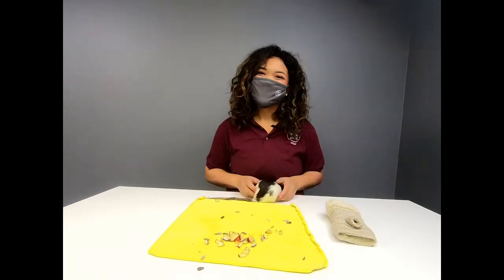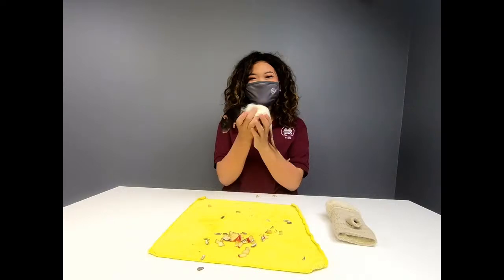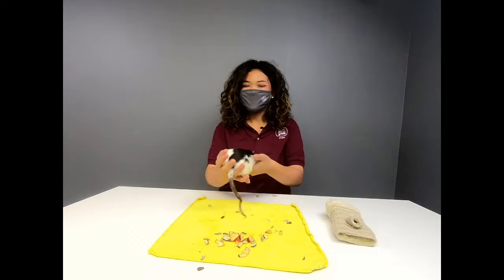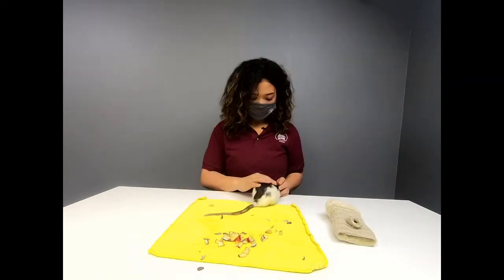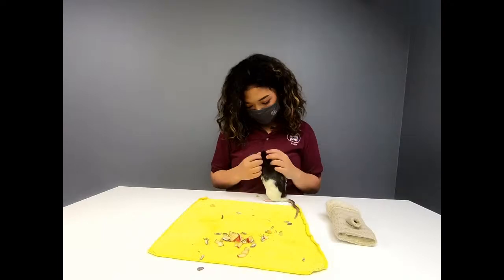Yeah, definitely. I think you are the favorite for Queso and Gouda. We actually have a rat slide that they like to go down and play with. Sometimes they'll even ignore food just to play with the slide. That's how much they like playing and having fun.